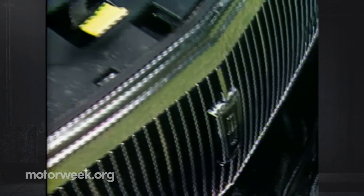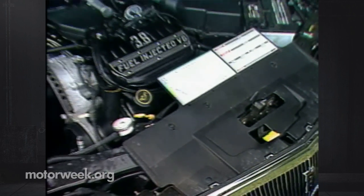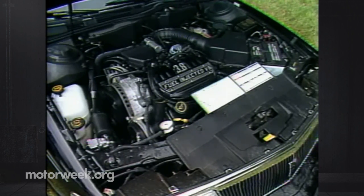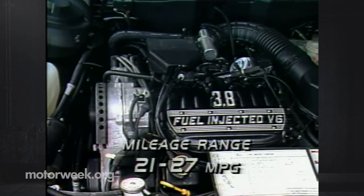A 3.8-liter V6 delivers 140 horsepower. However, it isn't nearly as willing as the DeVille Touring Sedan's V8, but its economy was best of the four with a range of 21 to 27 miles per gallon.